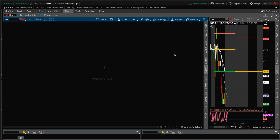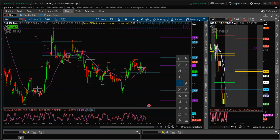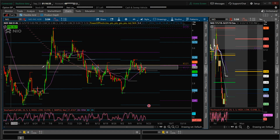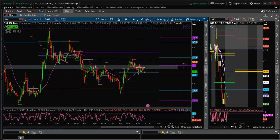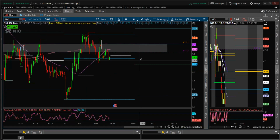Checking NIO. We also have earnings this week. If you can load the chart. All right. Keeps gravitating on this zone here. So this is the most important zone on the stock. You see how it keeps gravitating towards that zone? So right now it's below it. Couldn't hold.